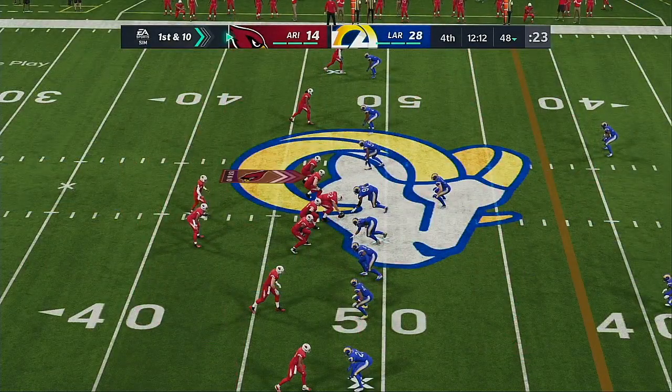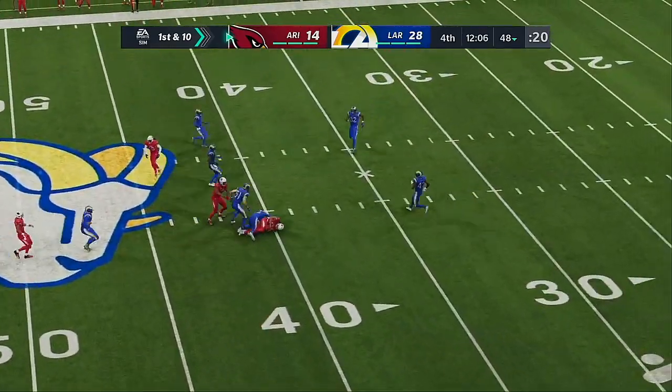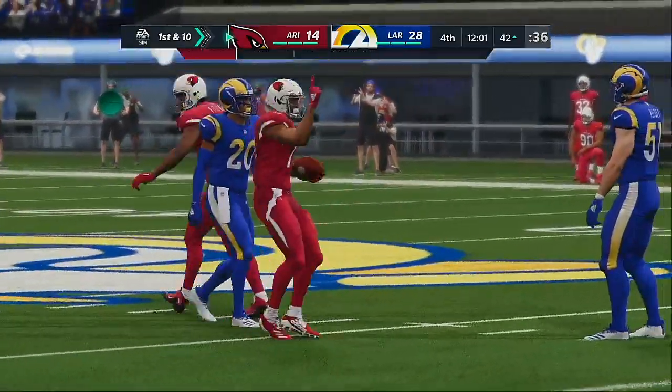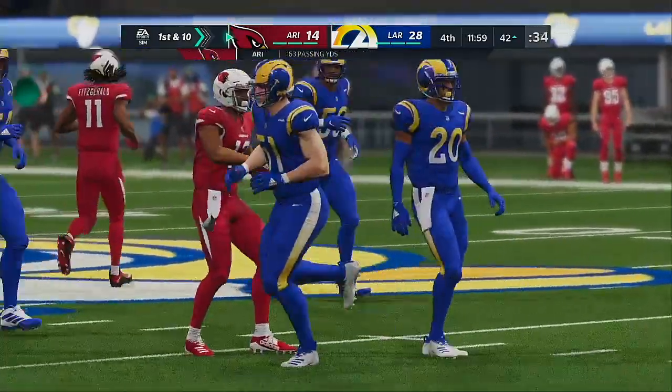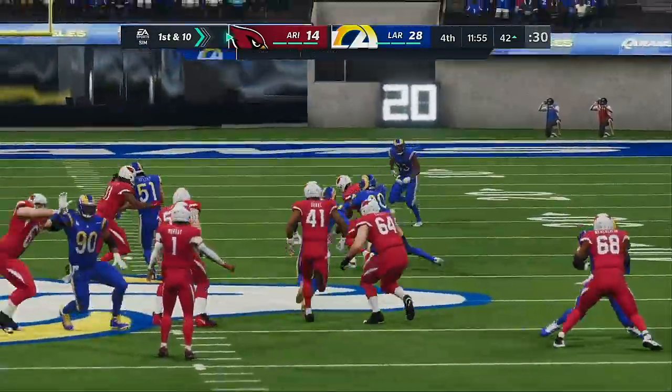After the penalty, a fresh set of downs. It's first and 10. From the gun, Murray. That's going to be caught by Kirk. And taking it across midfield and inside the 45. It's a gain of 11 and a Cardinal first down. Good yardage on the completion there.